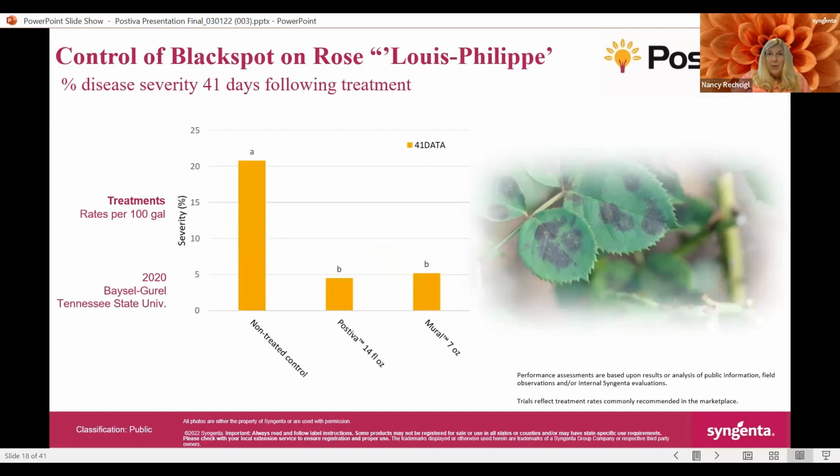For all you rose growers out there in the Midwest, this product does an excellent job controlling black spot on rose. You can see that 41 days after treatment, here's the control with 20% disease, and you can see this staying under 5. We had mural in there also.